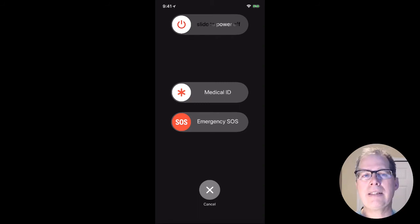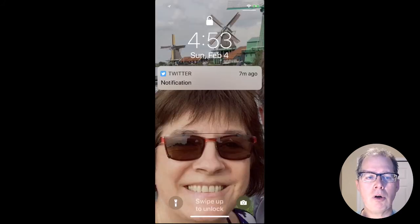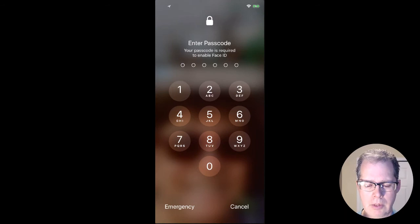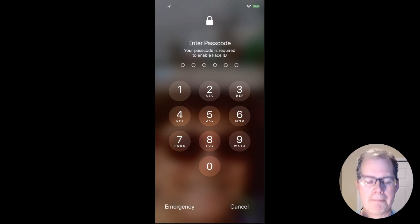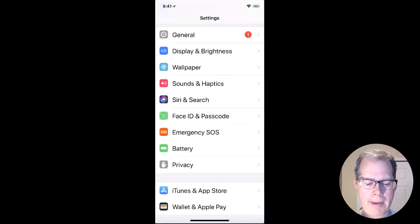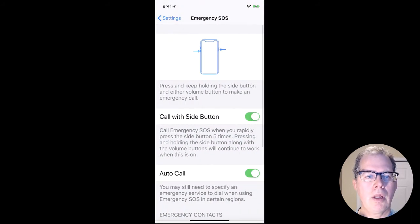You can also get to this and do an emergency SOS by pressing 5 times. Now I'm just going to go back into our settings here for a moment. Remember I told you before that I had to disable this, or it was disabled. Now I have to enable it. I'm not going to show you what my passcode is, so just bear with me and I'll open it up. So let's go back into emergency SOS. Keep the option to call with the side button. You can do it 5 times, and pressing and holding that will continue to work as well.